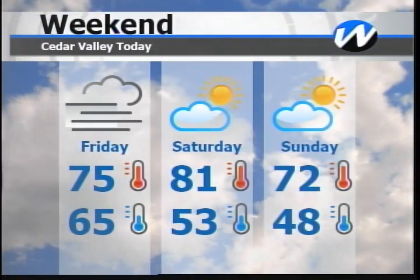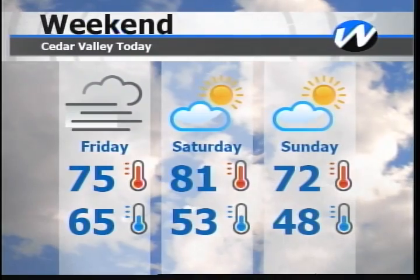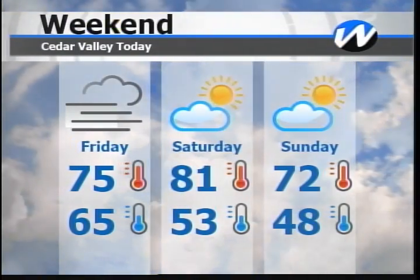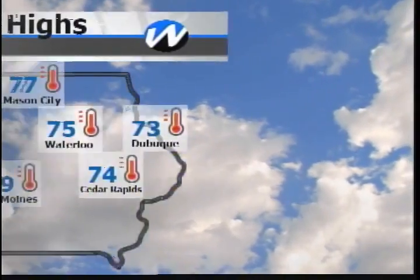And now we're going to look around and see what your weekend's looking like. Again, like I said, heating up. It's going to top out there on Saturday. 81 degrees is our high, but it's going to be cooling right back down. Sunday, 72, but that sunshine, though, is still going to be there.